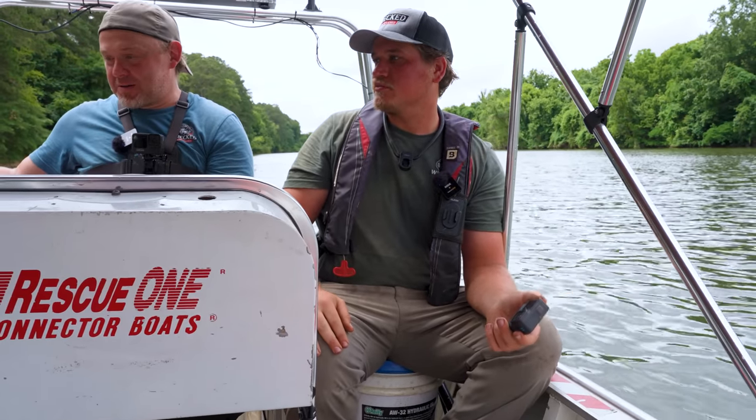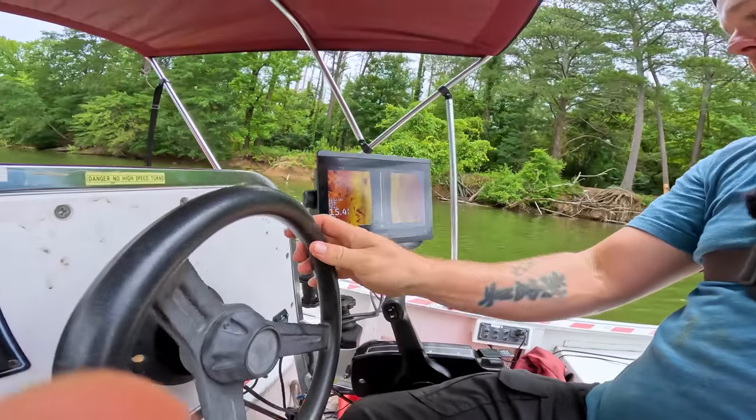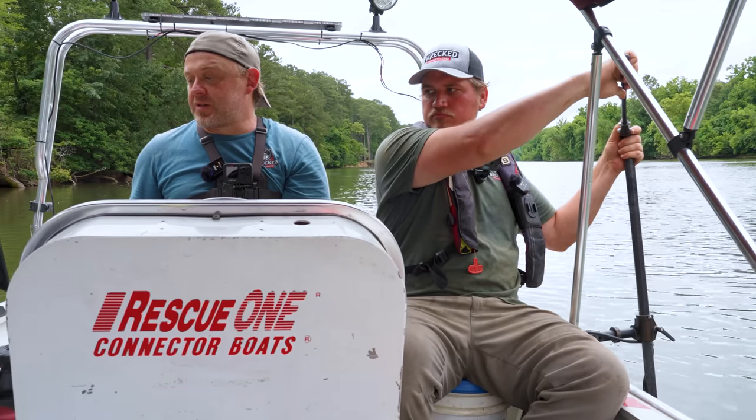Right there, that's the car. So we just went over the car. It's a little bit over on the left. So you can see it on the screen. That's definitely a car, right? Yeah. Where's the truck at? Yeah, it's right there.